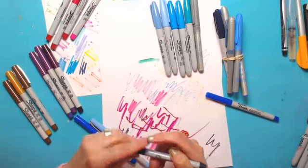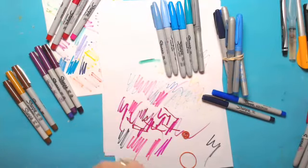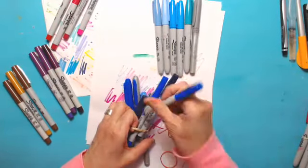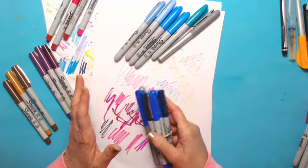These are quite old, guys. These Sharpies are pretty old. So, and that's the thing. They've just been sitting in the drawer, right? And not getting used. But I could be using them on color books.